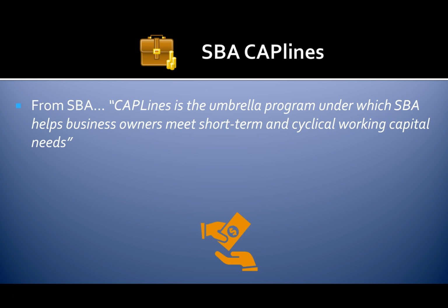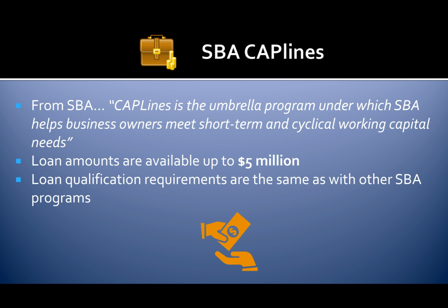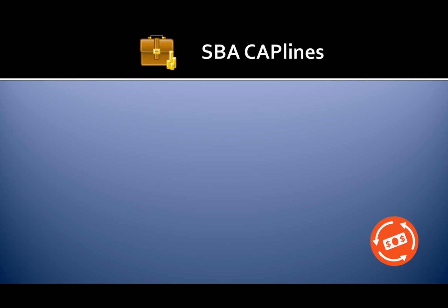SBA CAP lines are lines of credit you can use to grow your business. CAP lines is the umbrella program under which SBA helps business owners meet short-term and cyclical working capital needs. Loan amounts are available up to $5 million. Loan qualification requirements are the same as with other SBA programs.